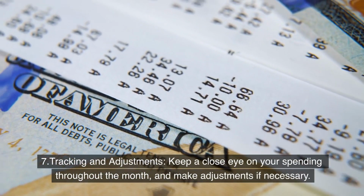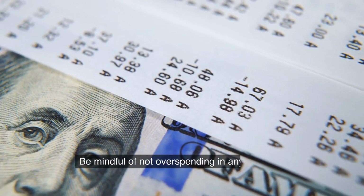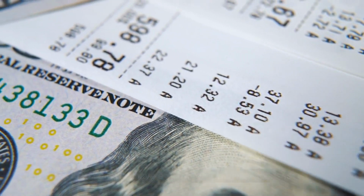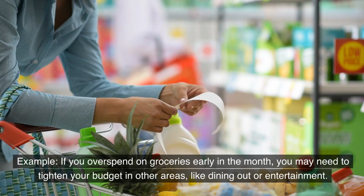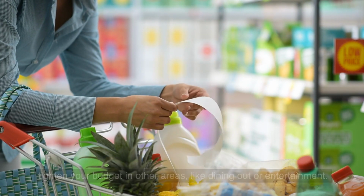7. Tracking and adjustments. Keep a close eye on your spending throughout the month and make adjustments if necessary. Be mindful of not overspending in any category to ensure you have enough for essential expenses. Example: if you overspend on groceries early in the month, you may need to tighten your budget in other areas, like dining out or entertainment.